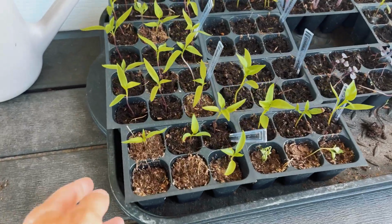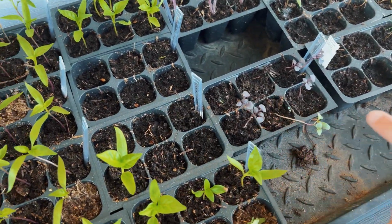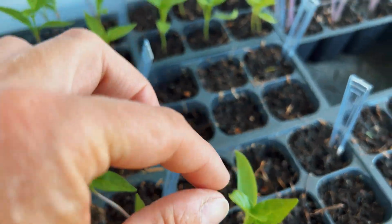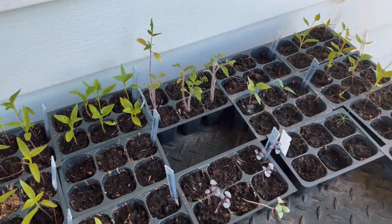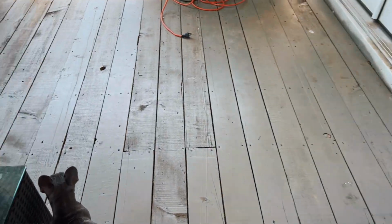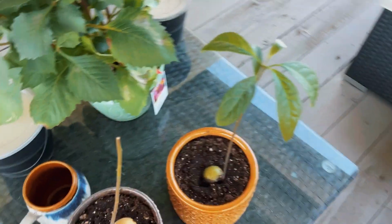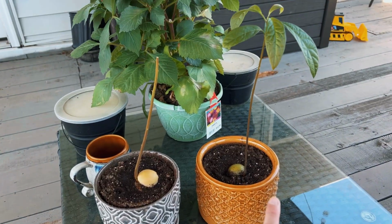Over here on this tray, I have a bunch of jalapenos, serrano peppers, some more purple basil. I don't know what that is. Those peppers didn't really come up. I saved a lot of seeds, so that could be the seeds that I saved. Some more tomatoes. And I have been growing avocado trees for years now. These are two more that I just started a few months ago.